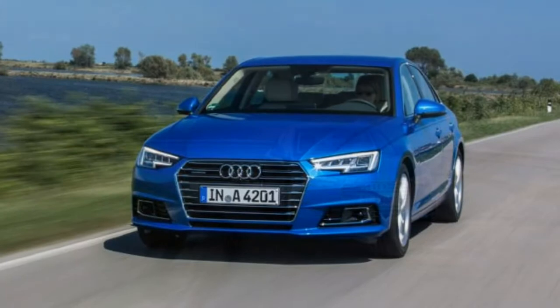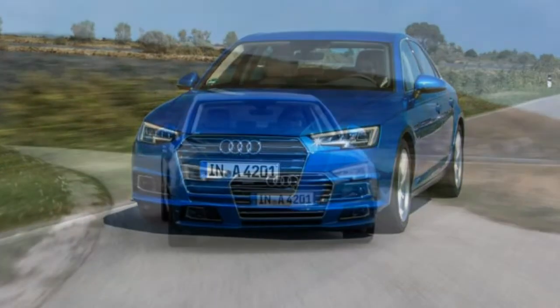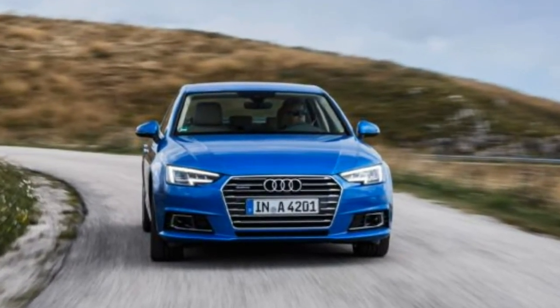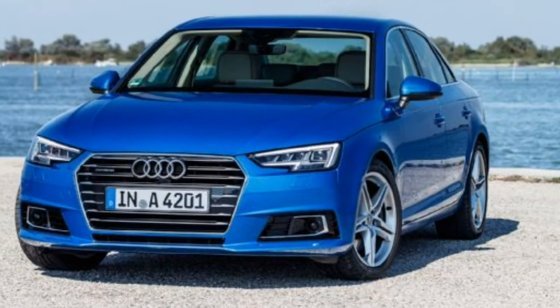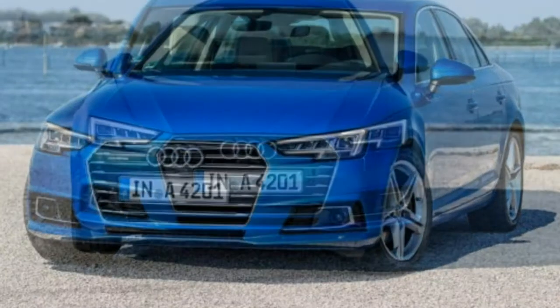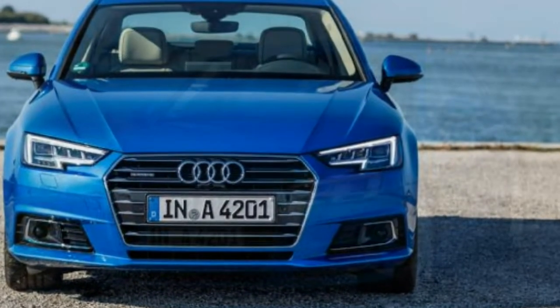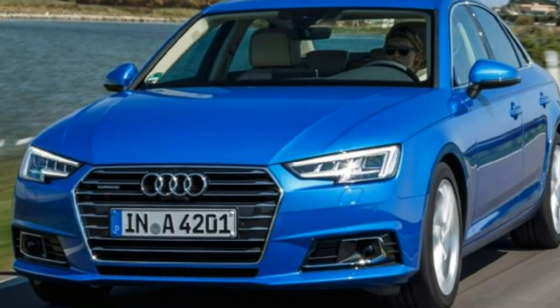The system activates once the A4 is stopped, and remains active for up to 3 minutes after the car is turned off. It's a simple and obvious application of existing sensors and data, but its impact is potentially enormous. Brilliant.